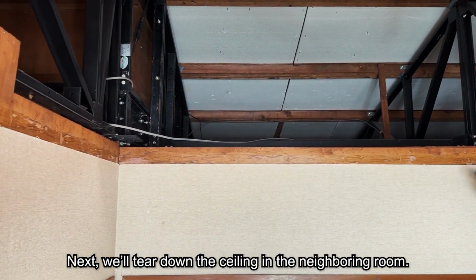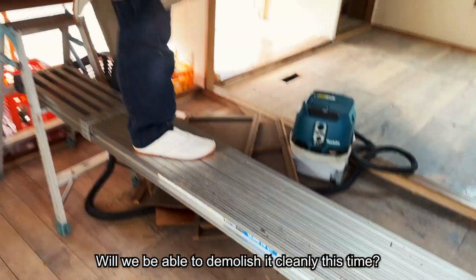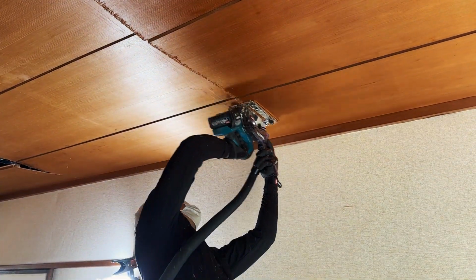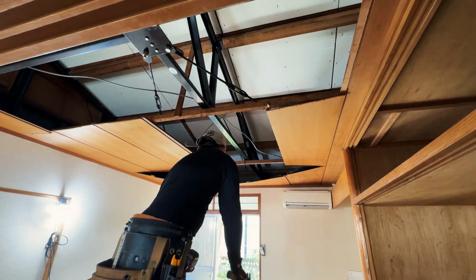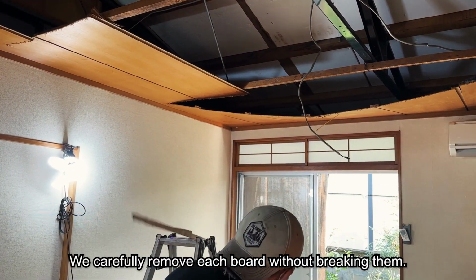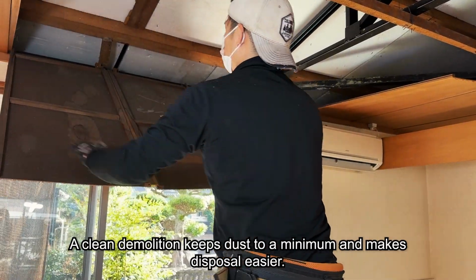Next, we'll tear down the ceiling in the neighboring room. Will we be able to demolish it cleanly this time? We carefully remove each board without breaking them. A clean demolition keeps dust to a minimum and makes disposal easier.